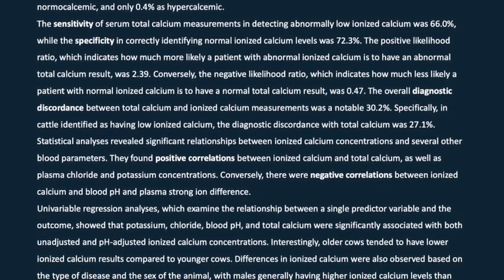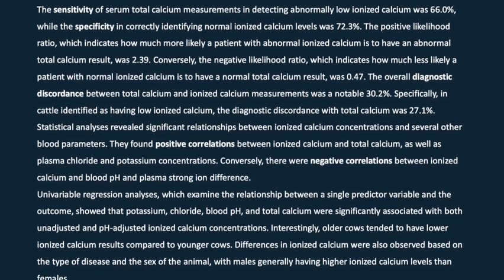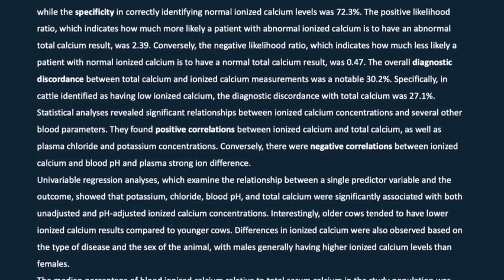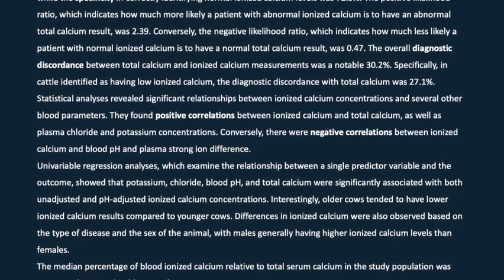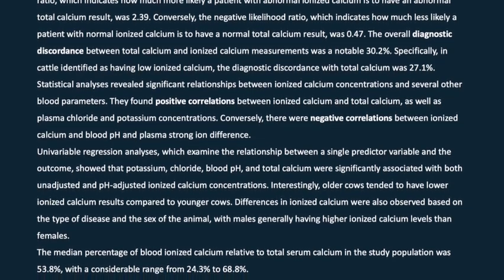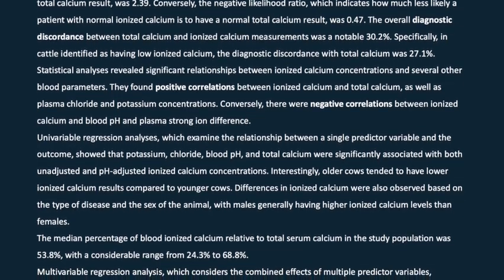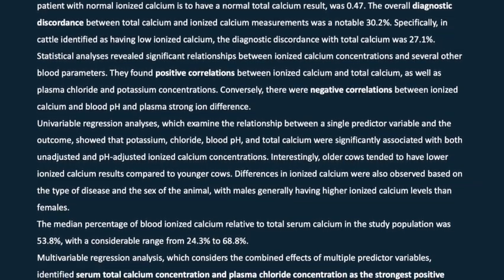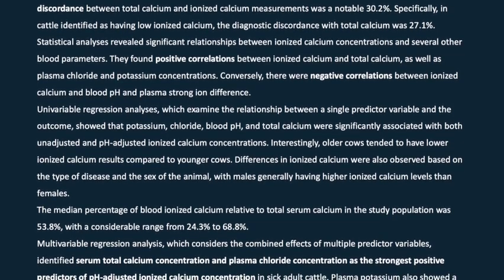The overall diagnostic discordance between total calcium and ionized calcium measurements was a notable 30.2%. Specifically, in cattle identified as having low ionized calcium, the diagnostic discordance with total calcium was 27.1%. Statistical analyses revealed significant relationships between ionized calcium concentrations and several other blood parameters. They found positive correlations between ionized calcium and total calcium, as well as plasma chloride and potassium concentrations. Conversely, there were negative correlations between ionized calcium and blood pH and plasma strong ion difference.